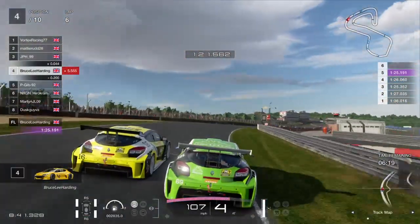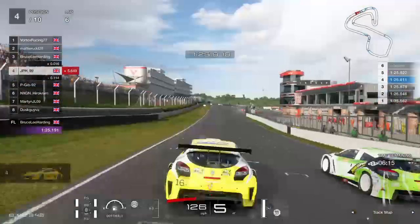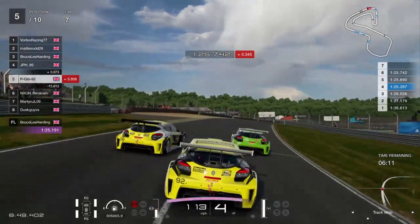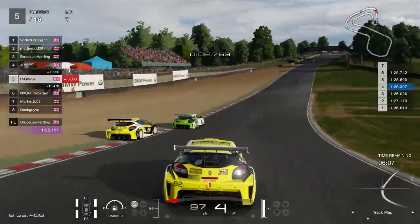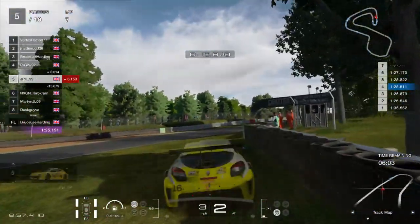Bruce Lee gets underneath and he's going to be on the inside for Paddock Hill Bend. Bruce Lee has the advantage here. And look at P. Gibb trying to follow his way through as well. He's trying to go to the outside. A little bit of contact between himself and JPH. Through goes Bruce Lee. Oh, JPH's on the grass. He's gone off into the wall.